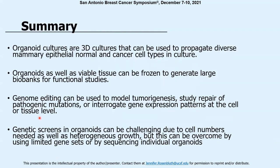So to summarize, organoid cultures are three-dimensional cultures that can be used to propagate diverse mammary epithelial normal and cancer cell types in culture. Organoids, as well as viable tissue, can be frozen to generate large biobanks for functional studies. Genome editing can be used to model tumorigenesis, study repair of pathogenic mutations, or interrogate gene expression patterns at the cell or tissue level. And genetic screens in organoids can be challenging due to cell numbers needed as well as heterogeneous growth, but this can be overcome by using limited gene sets or by sequencing individual organoids, showing the potential of this technique for application to breast cancer.